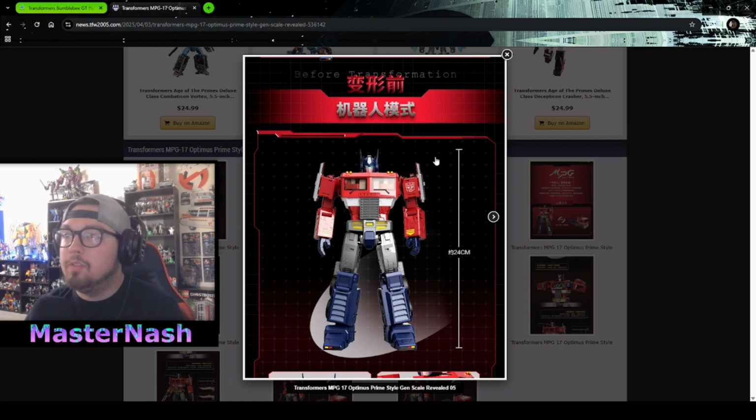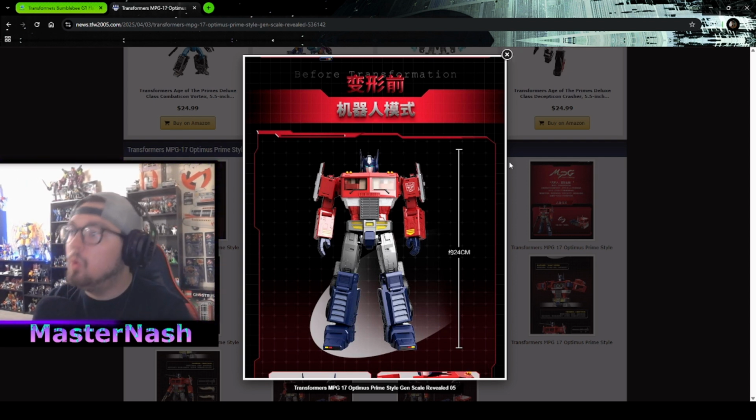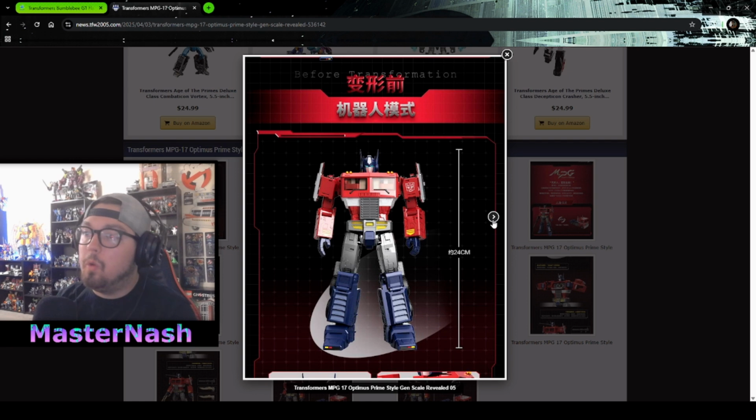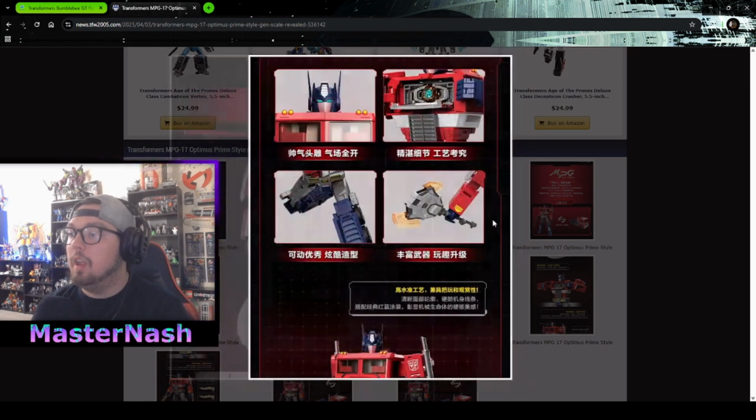Yes, you could make the argument that they're still making Masterpiece style, that sized figures. Yes, they are, but they all have been repaints of older figures. Masterpiece 44 Shattered Glass. We got the Diaclone repaints. Who wants those? I don't. Cool. Diaclone is cool, but not for me, because I don't know any of those characters. It doesn't make sense. It feels like we're taking a step back, a few steps back, and cool, man.